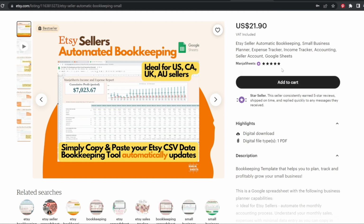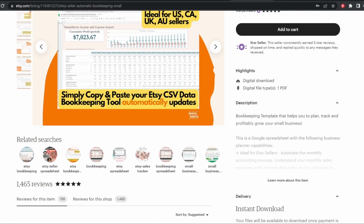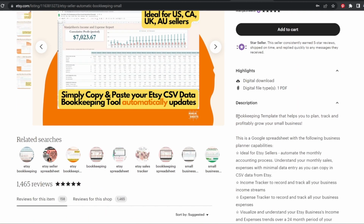And they've just tried to take the most important terms in regards to Etsy sellers bookkeeping planning and put it together in the limited space they have. They have a decent appeal statement. It's very short, very to the point with their words. They have bookkeeping template again. They have plan, track, and grow your small business. So it is really appealing.